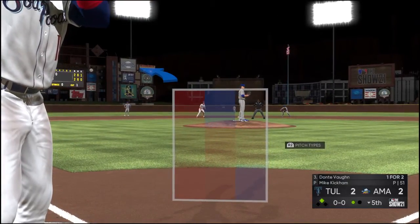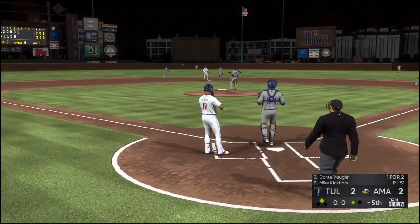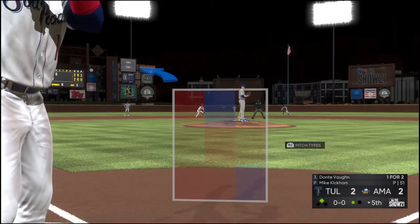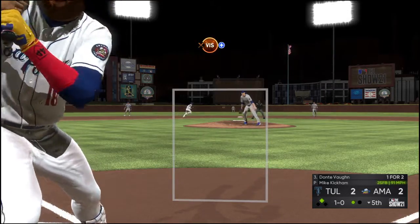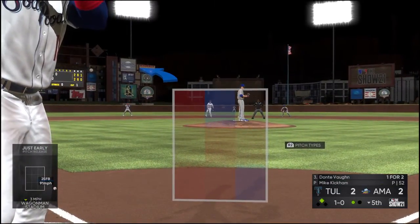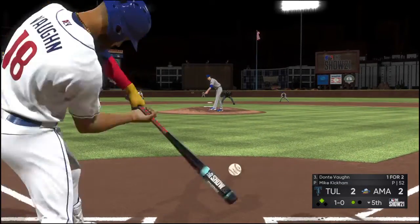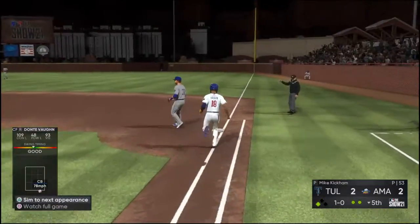Digging in will be Dante Vaughn. He went down looking in his last trip to the plate. A dive, but he's back. Getting a few steps off a second there. Now the pitch. Both teams with 6 hits so far. Here's a little chopper up the middle. On the bag, on the bag.